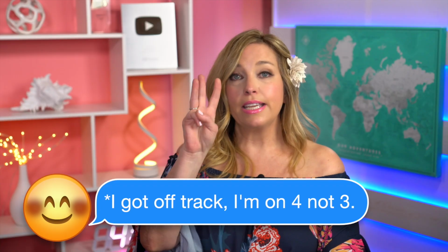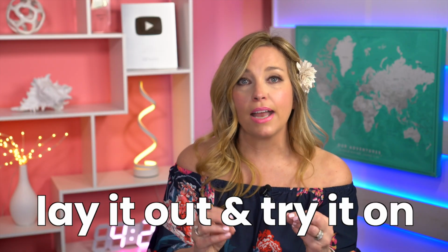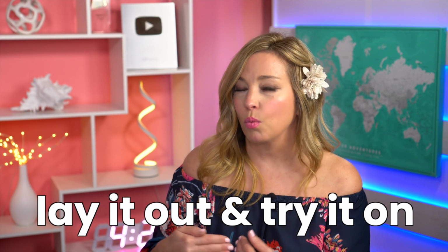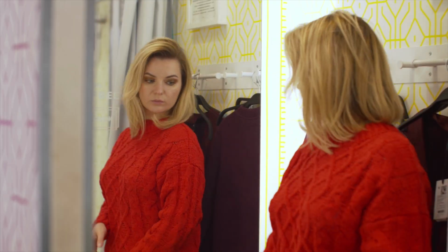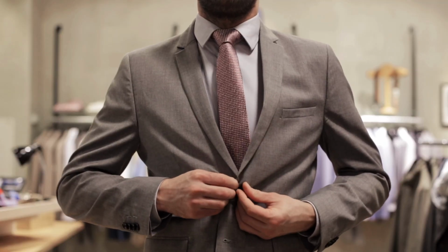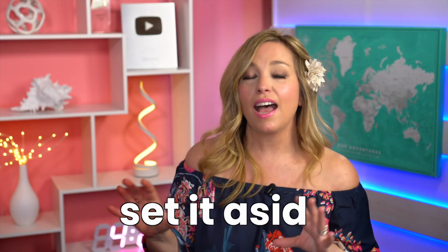Step 3 is to lay out the clothing you think you want to pack and make sure things match and coordinate. And then try on anything you haven't worn in the last few months just to make sure it still fits comfortably. Nothing is worse than getting on the ship and feeling like, ugh, I don't like the way this feels.